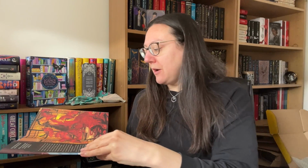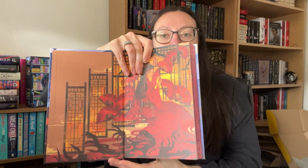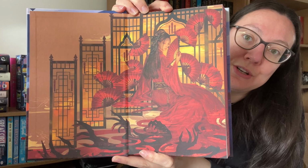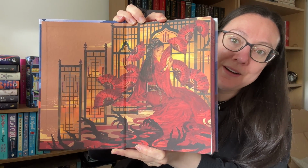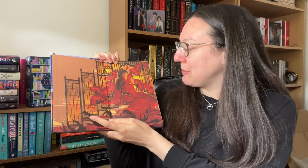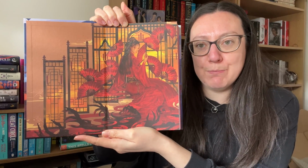Then going inside, wow, okay, I think this end paper is the first wow of this entire book. Nothing on the reverse of the jacket. That artwork there is stunning. Oh my gosh, I can't wait to see who the artist is on this one. So we've got this character in the red, all of these fans around her and all of these screens in this very kind of Asian setting. That is beautiful. Wow, wow, wow.